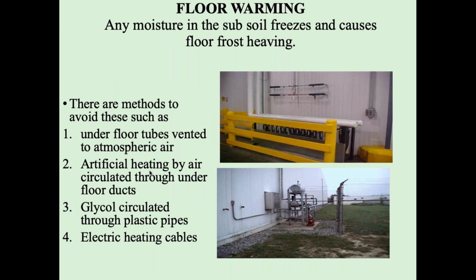Now the floor, especially a low temperature floor, heaves up if it is resting on the ground, because of moisture going through the cracks of the floor. Ice formation takes place and the concrete cracks up. So to keep the floor a little bit warmer, there are methods: underfloor ventilated air, artificial heating by circulation, glycol circulation through plastic pipes, or electric heating cables. These are the 3-4 options which one can use to ensure your floor does not get cracked.